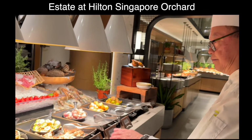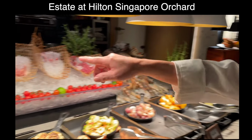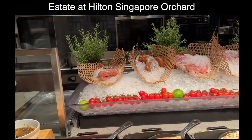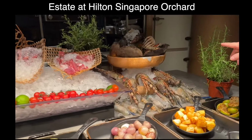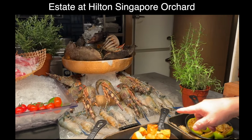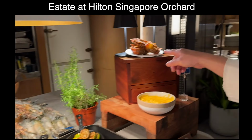And here is peri-peri chicken. Later they will cook here. See all the samples: chicken, lamb, pork rib. Then see how we have a crab also. We will try lobster. This is river prawn. Then we have the buddy sauce together with the lobster, green lobster.